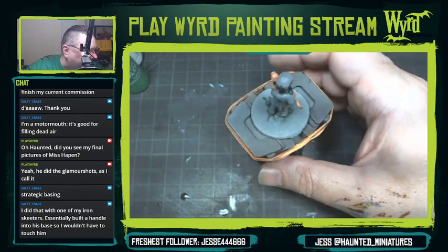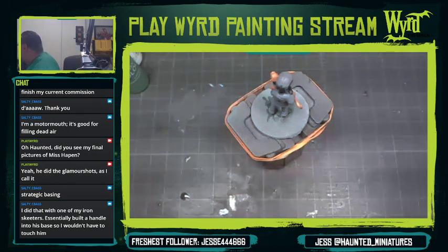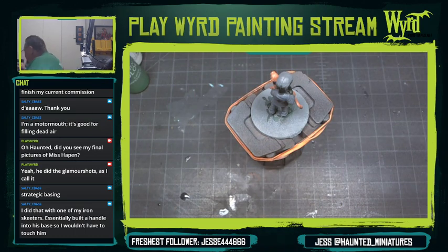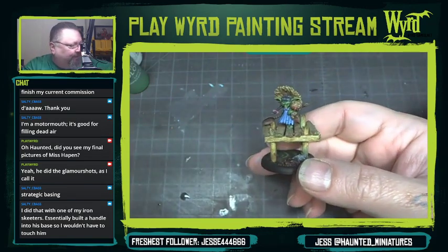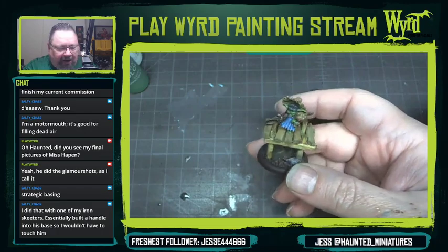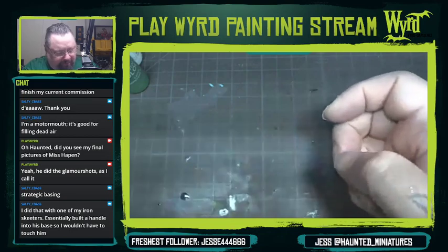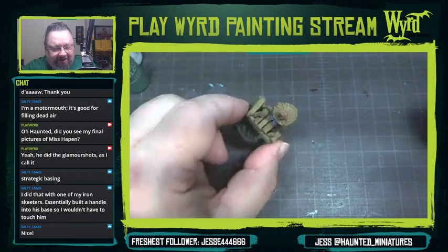I did it with Little Miss too. Where's she at? She's here. Hold on. There she is. Here's Little Miss. In her strategic basing, I made a dock for her to sit on, so I can pick her up by that dock. Got a little hair on it, but yeah, I pick it up that way, and that way I'm not snapping those tiny feet off.